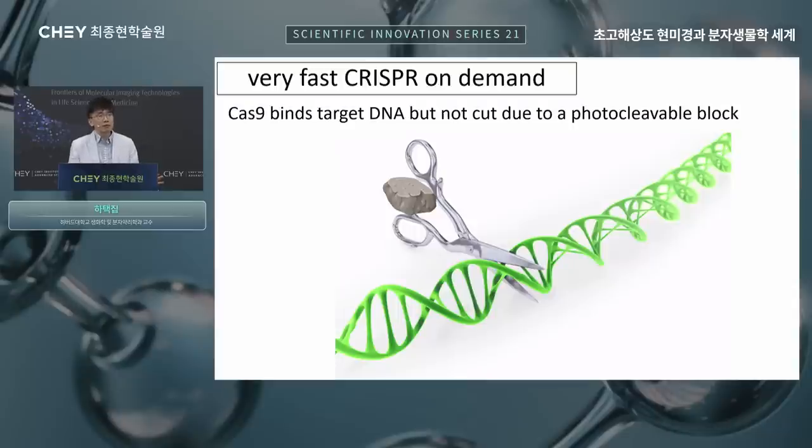So we developed a technology that we called very fast CRISPR on demand. Here we allow the Cas9 protein, the pair of scissors, to bind the target DNA but not cut it, because of a photocleavable blockade sitting on the scissors. Then when you shine light to remove the blockade, only then will the pre-bound Cas9 cut the DNA, very fast, just in a few seconds.